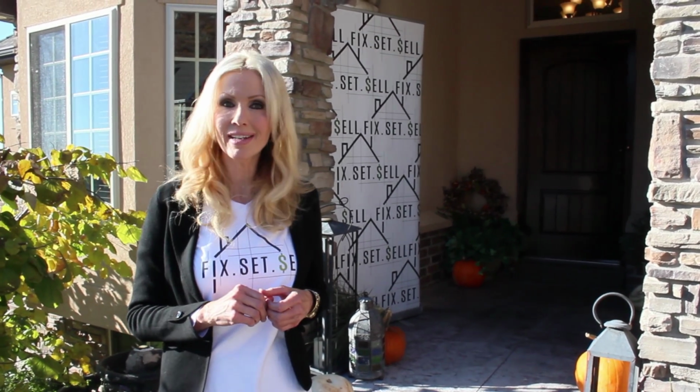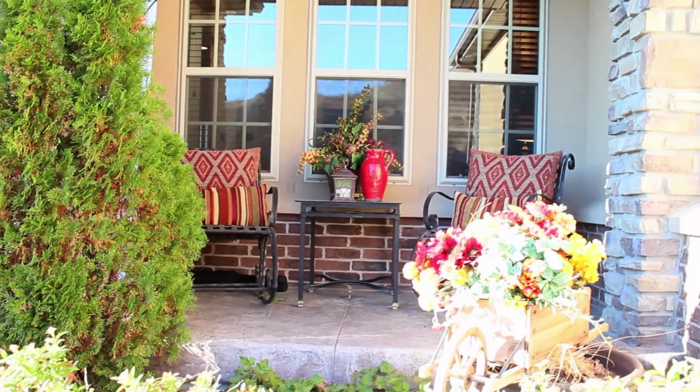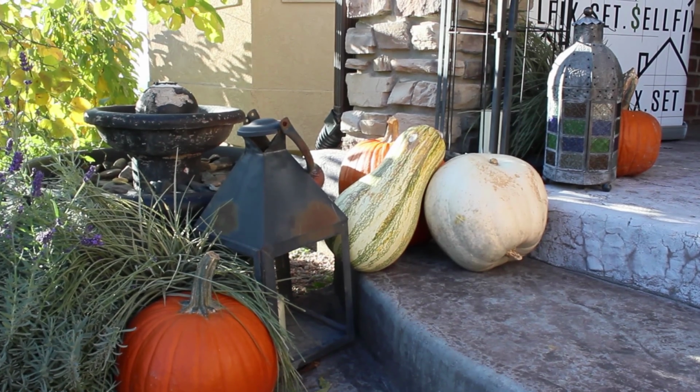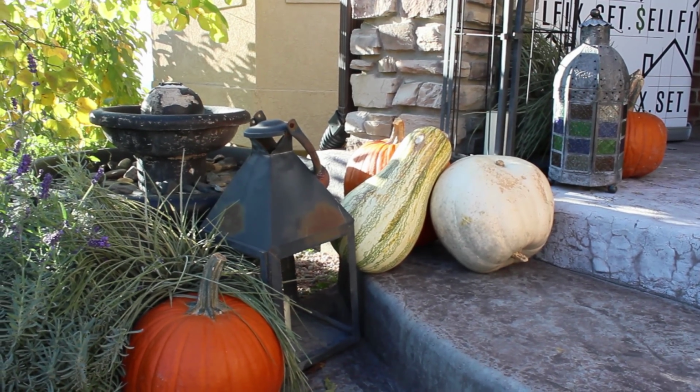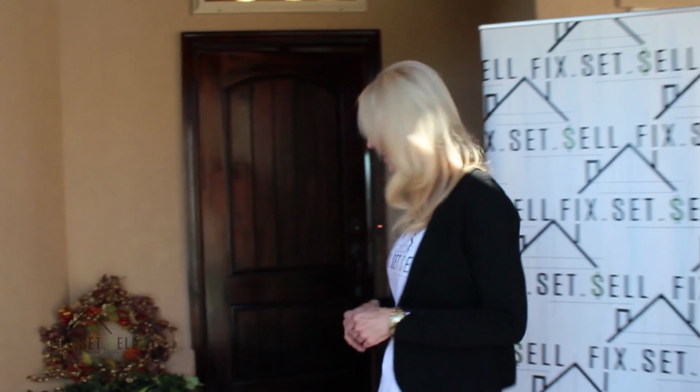We are excited to be doing an open house in conjunction with Fix, Set, Sell and Coldwell Banker this morning on this property in Farmington. So let's talk a little bit about this front porch area. As you recall from our before walkthrough, there was nothing on this porch, so there really wasn't anything interesting pulling us towards the front door or inviting us, saying, come on, come in. We've had pumpkins out here, we had all kinds of things for Halloween, and we've toned it down now to fit in more to the holiday genre of Thanksgiving, which is next week and right around the corner. So come on in and let's see what we've done inside.